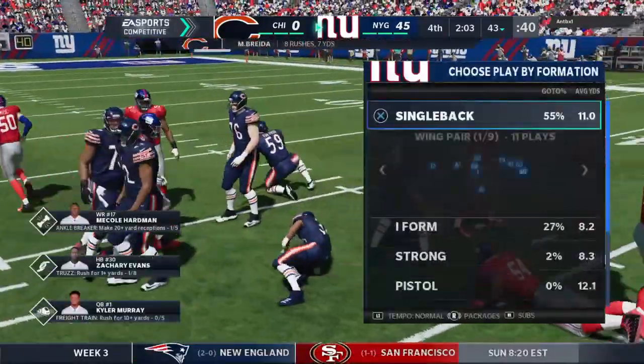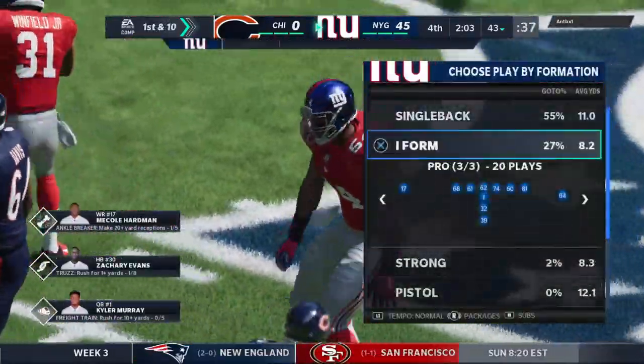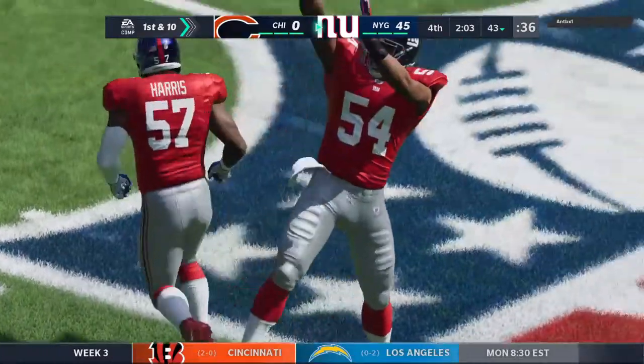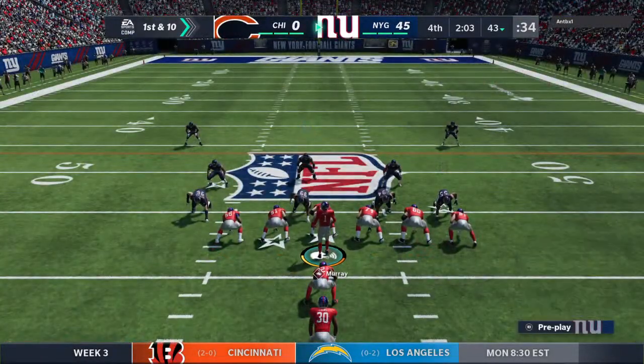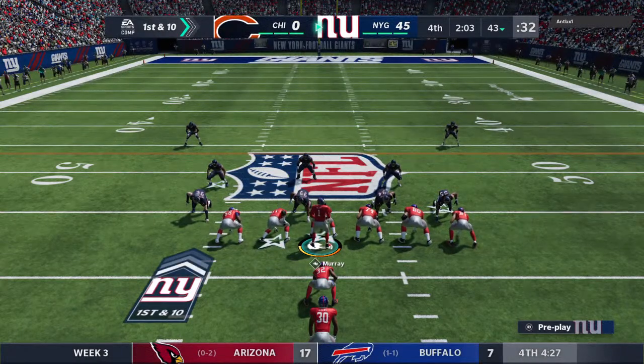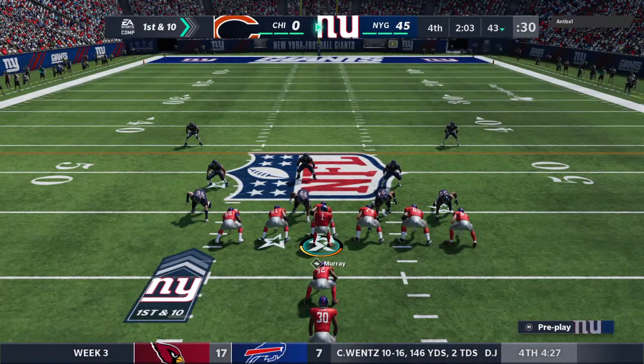Oh, and I think he went backward. He did. The Bears tried it on 4th down, unable to convert. And the Giants are going to get the football back. So good starting field position for them here as they come up 1st and 10 at their own 43.